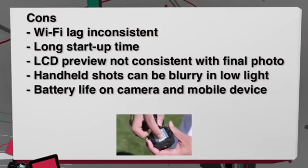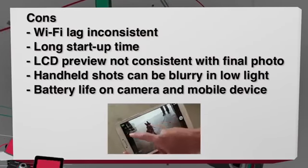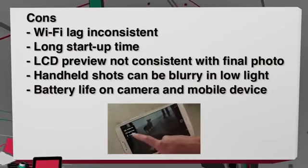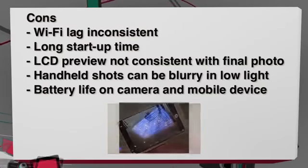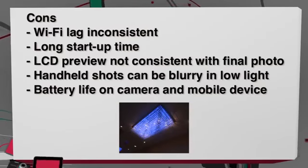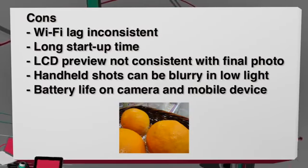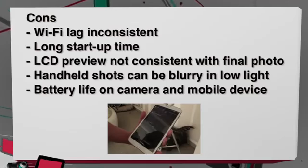For the cons, the Wi-Fi lag is inconsistent and can be pretty frustrating. There's long startup time. The lighting on your device's screen is not a good indication of the final photo. Especially in low light situations, the handheld shots can be blurry. Battery life is something you also have to be aware of because it will be using Wi-Fi and you will be draining both the camera's battery and the mobile device.